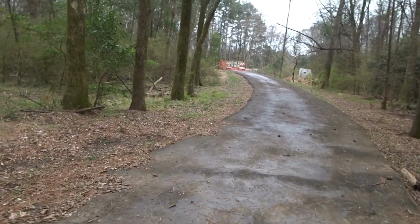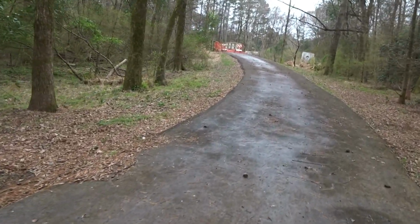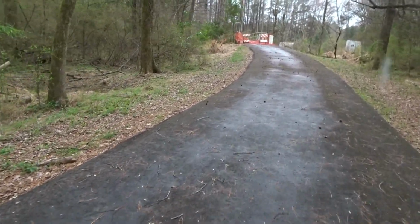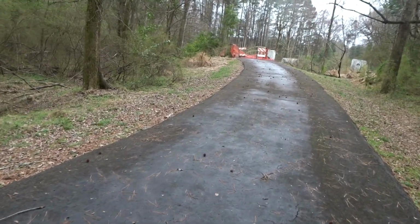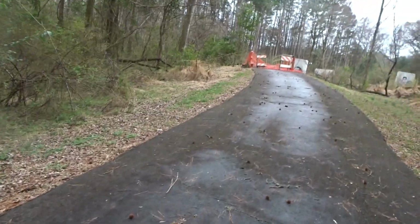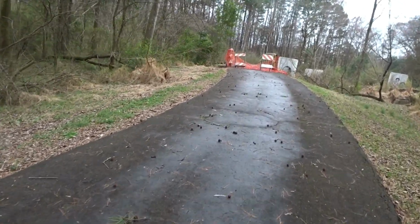Well, it looks like this is going to end really quick. Oh, man, I was hoping to get down a little further. I really wanted to get down along this lake and check it out. But it looks like construction is going to stop me just shortly into the Tech Park Lake Trail.